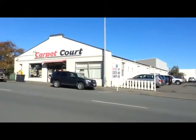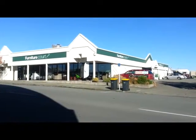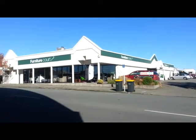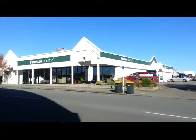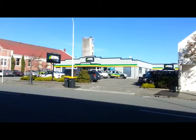This is Carpet Court in here, and behind, alongside them are the car parking facilities of the Timaru District Council. People park their cars there. We're looking across the road at a smart looking green and cream building called Furniture Court. It's the home of Ashley Milliken Furniture Court.